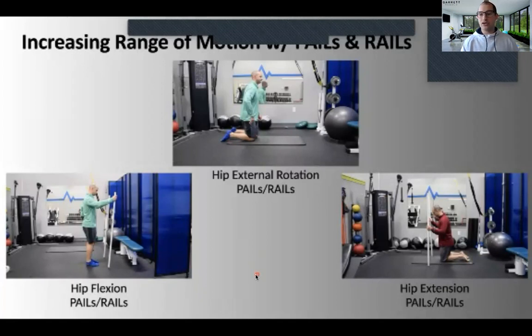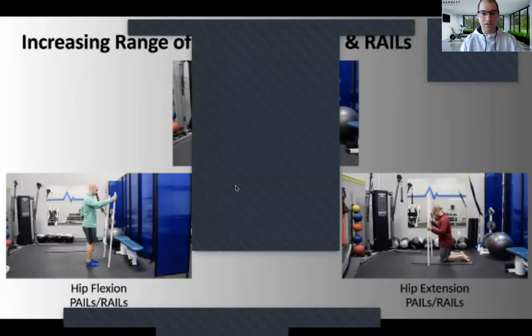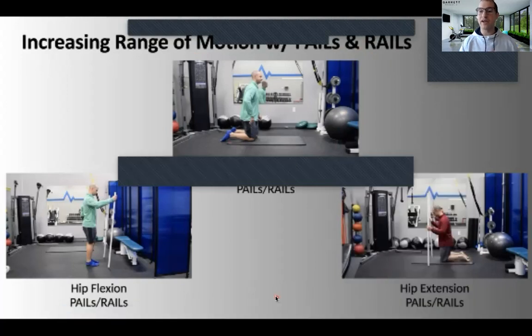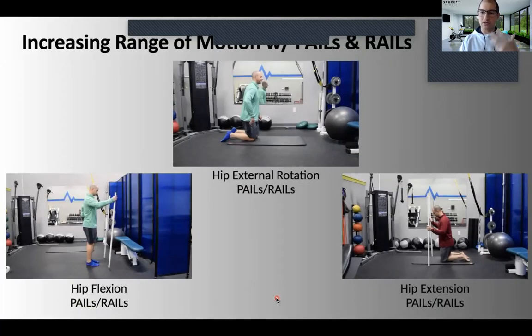If we're actually looking to increase range of motion, we like to implement what's called, and let me just check here if I have any questions. I don't. We want to complete what's called PAILs and RAILs. So PAILs and RAILs are actually adding more contractile components, more neuromuscular components to different stretches, right?